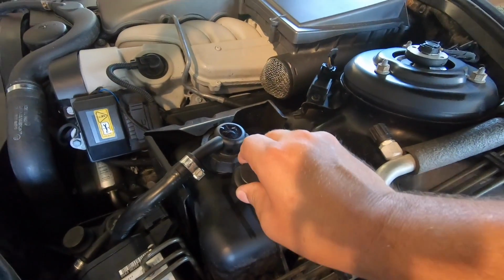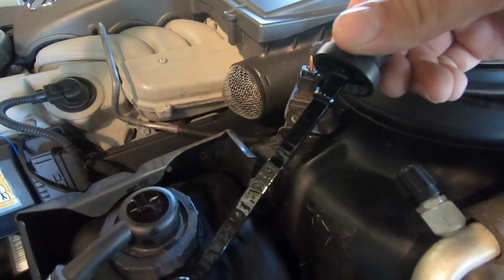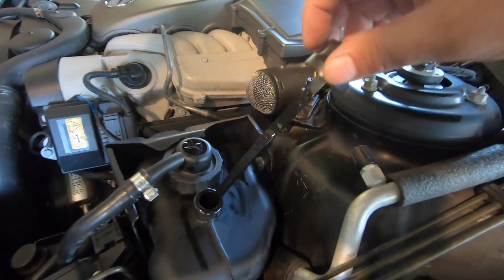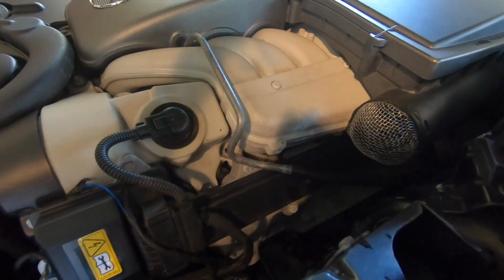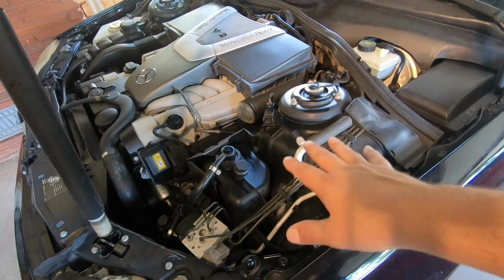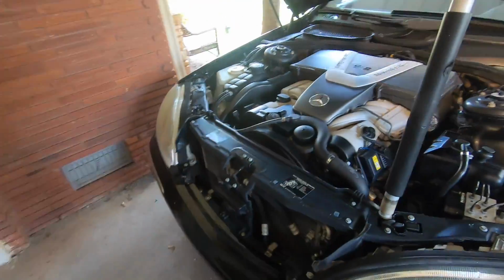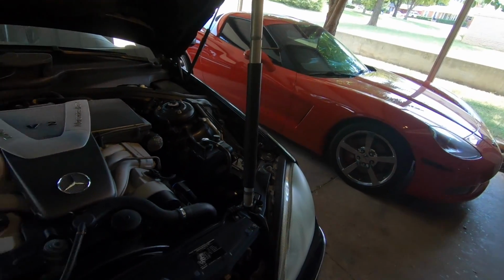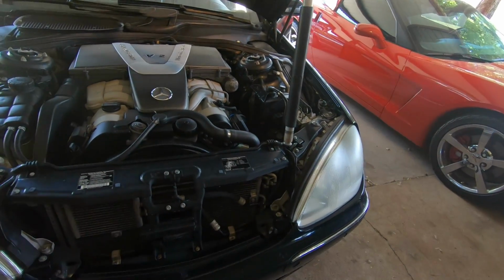Now, I made the mistake of way overfilling this yesterday, and as you can see, hopefully you can see on video here, it is still overfilled. It's actually above the full mark. So it seems to be bleeding it off somewhere. It's not leaking. I mean, I filled this up yesterday, and I've driven over 100 miles, and it's still above full. So I guess I just didn't give it enough time to settle back down for the fluid to come back out before I put more in it.